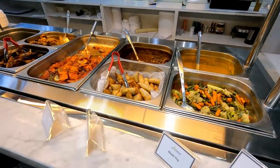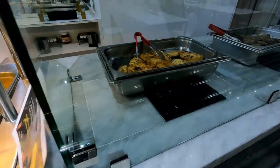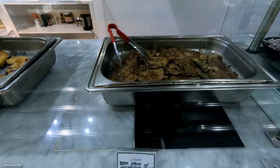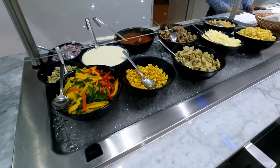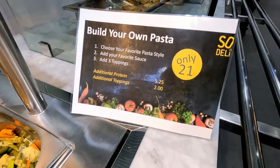So it's 16 dirham for one of these main dishes here, and then 4 extra for salad. But if you want to spend a bit extra, these ones here are 28, 3 sides. The fish, oh, look at that, beef steak with mushroom sauce, wonderful. Or if you want, you can even make your own pasta. I saw that there, all the toppings, and to make your own pasta, it's only 21 dirham.